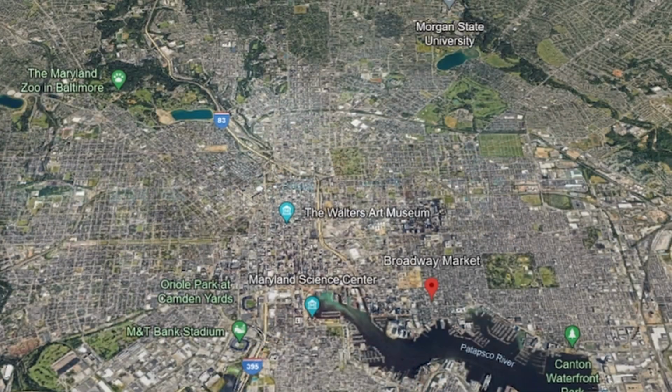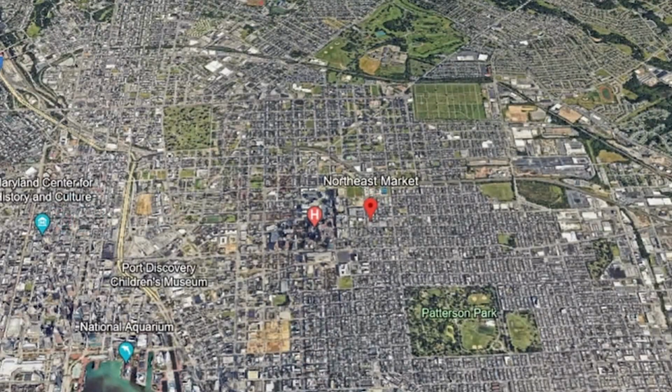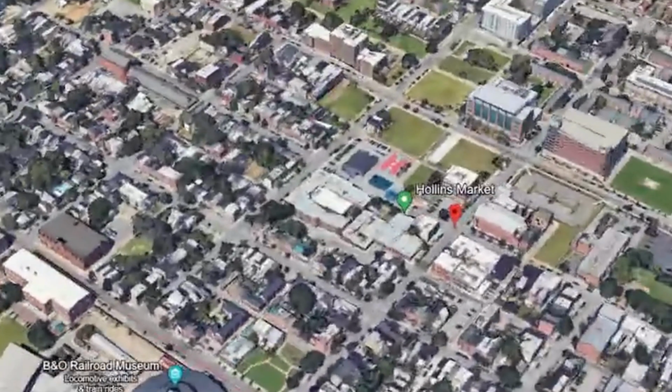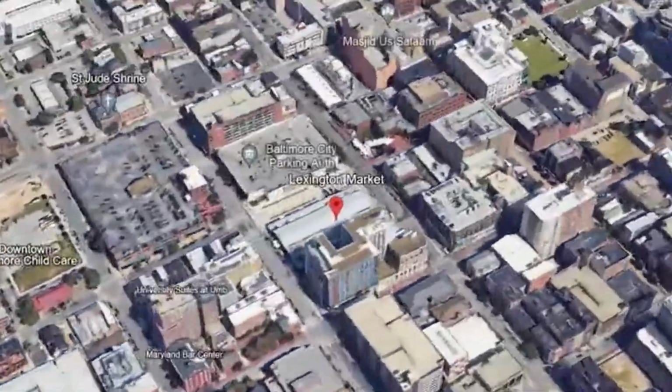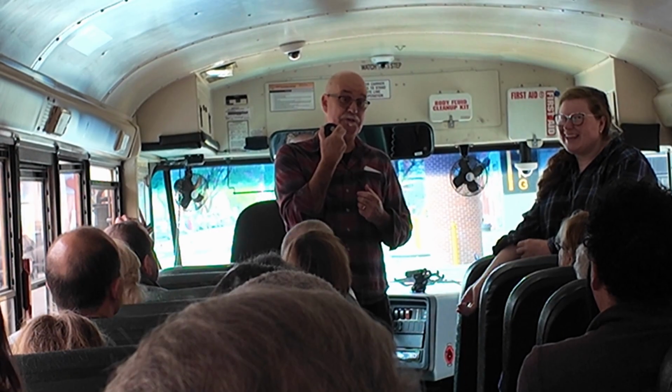The earliest market. We're going to go to Fells Point, which is the oldest surviving market in Baltimore. We're going to then shoot up to Northeast, which is the youngest market in Baltimore. And then we're going to go over to Holland's, which is the most recently renovated market, almost open after a renovation. And then we're going to come back to Lexington, where you probably have already been, but traditionally the biggest of the public markets, at least in our lifetime.